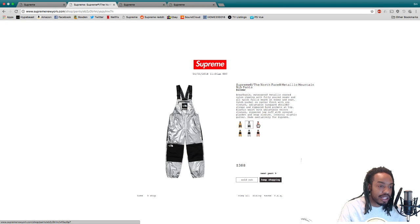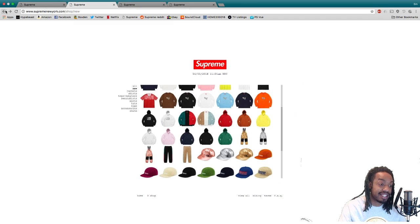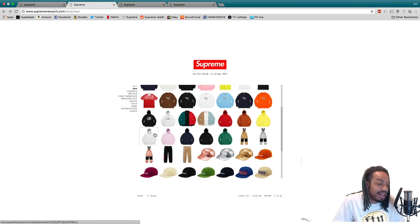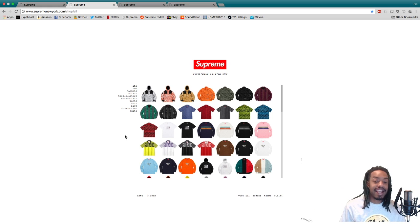Okay, so the bib pants also sold out. I wonder how fast, but they did sell out. I was expecting them to eventually sell out. I didn't think they would sell out super fast, but people definitely will find fits for those. So there you have it, ladies and gentlemen. That is week 7. Looks like all the hyped items sold out crazy fast.